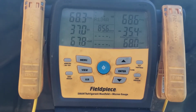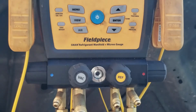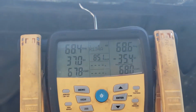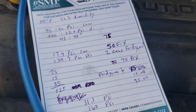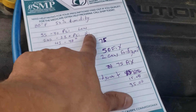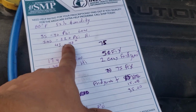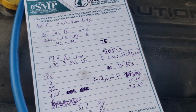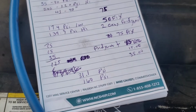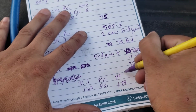Looks like we're gonna need a compressor. It's capable of drawing back, but it's not capable of compressing. It's not capable of compressing the liquid refrigerant to the desired temperature for R134A. For the temperature and humidity outside, we should be up around 200 to 220 psi on the high side. So we're normal on the low side. We just can't create that. I didn't write down the psi, but I think we were at 40, and this was like 179.